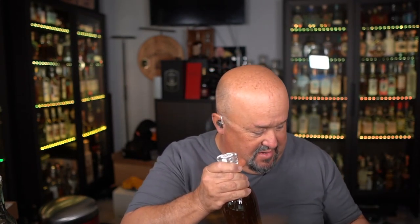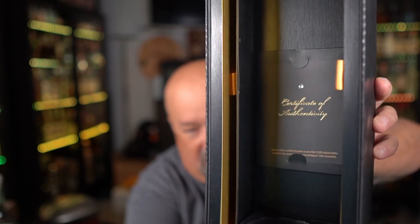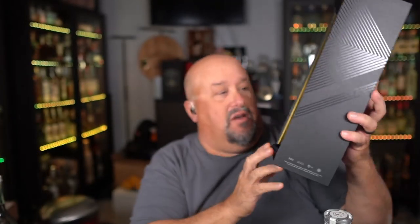Let me pull the bottle out. It's been locked in here. I haven't taken it out yet. So we'll pull the bottle out now. It's got a certificate of authenticity in it, as well as one of the crystals. So it shows that this is an authentic bottle.